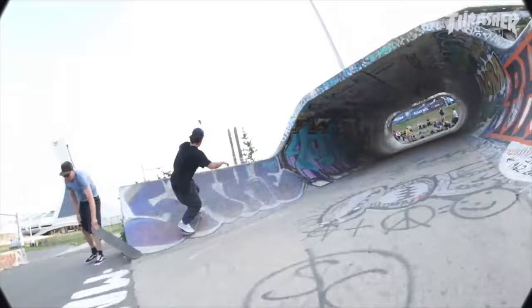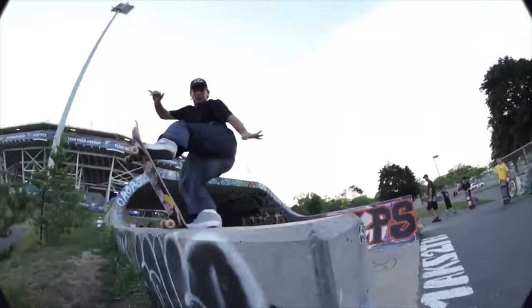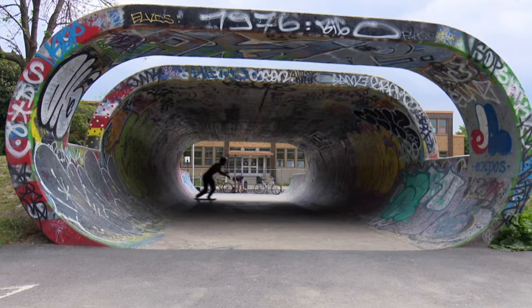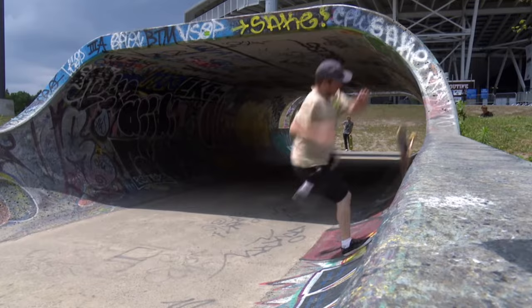It's just so special because it was never intended for skateboarding. It was designed by an artist, and I might even think he might have been a skateboarder. You never know, because why is it so perfect? So perfect that among skateboarders, the Big O Pipe is one of the 10 places you have to skate before you die. Right, Bobby. That's quite a legacy.